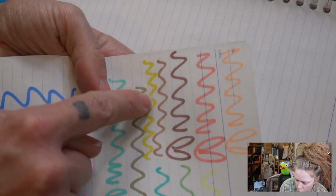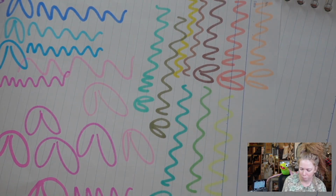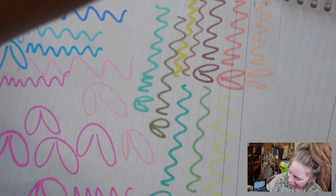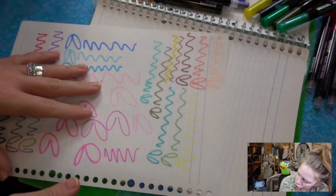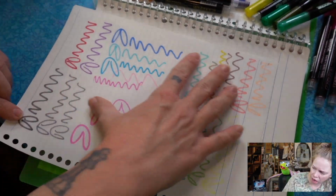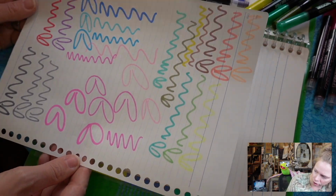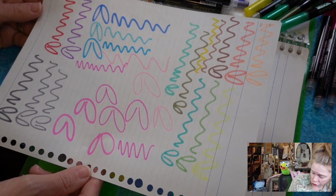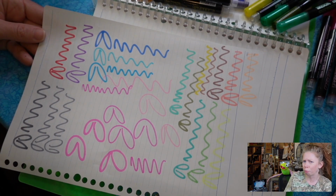So these were the five that we just did. When you look on the back of the paper, can I get a wide angle here? When you look on the back of the paper, I feel like you do get fully distinct, like 21 different colors, even with the blue that I thought was going to be all the same.